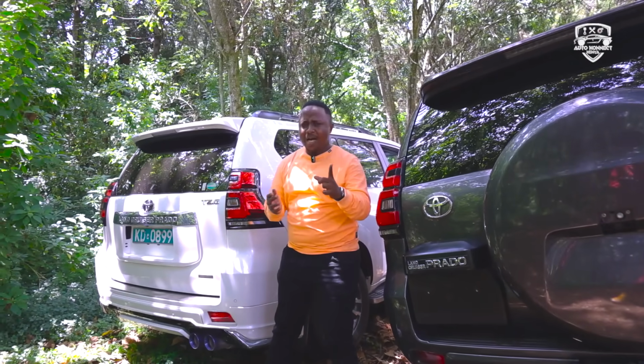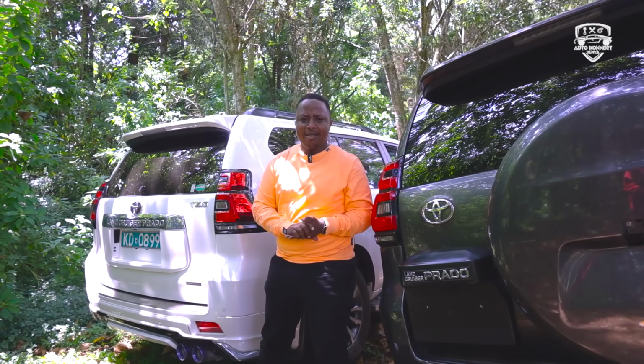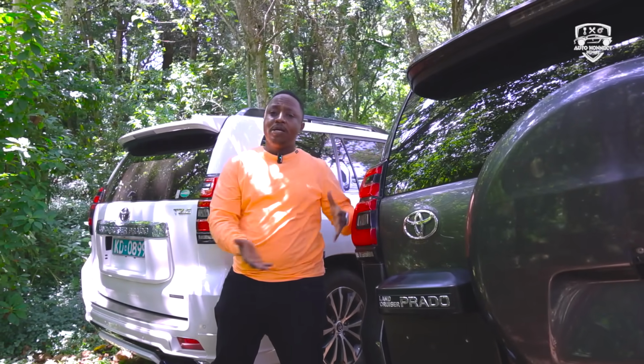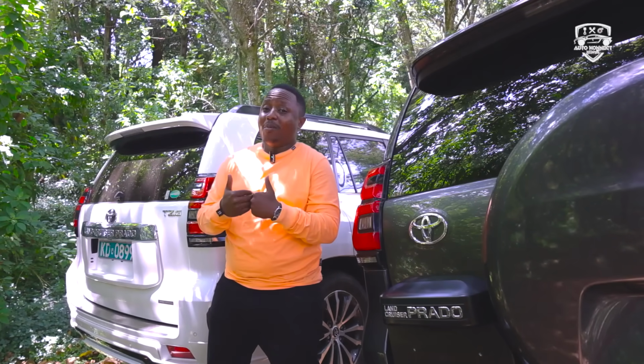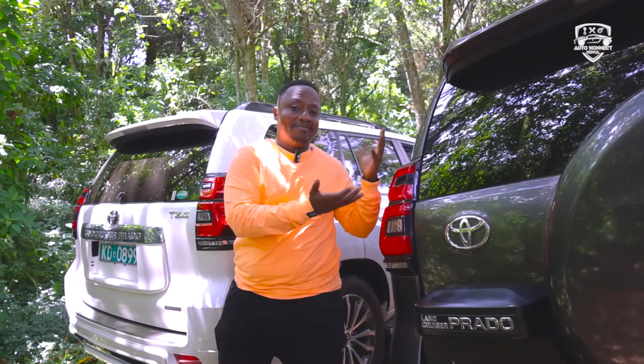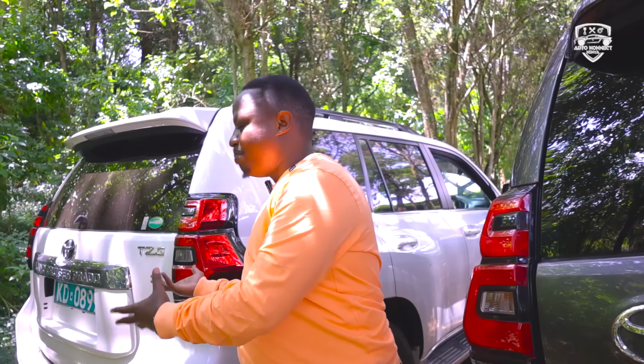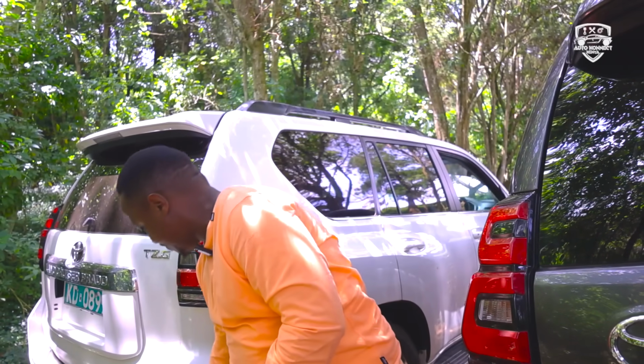As I leave you to ponder on that, kindly tell us which one would be your pick between the KAKADU and the TZG. My personal pick would be the J150 KAKADU, because this is the adventurous SUV. The TZG is a little bit boring, and it's mostly a town Prado, and that is why you even get body kits on some of these Prados. But for the hardcore off-roaders, the KAKADU would make perfect sense.